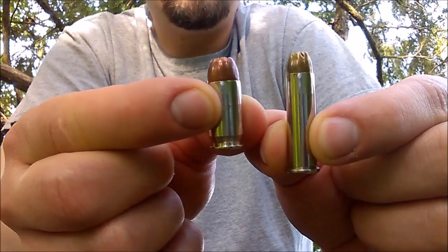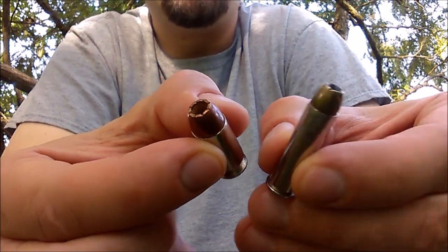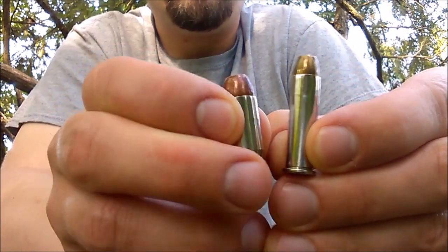But that's just a little opinion on these two cartridges that I have. So, wanted to share that real quick.